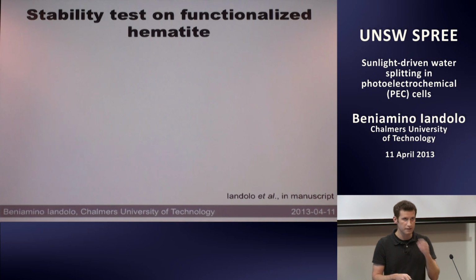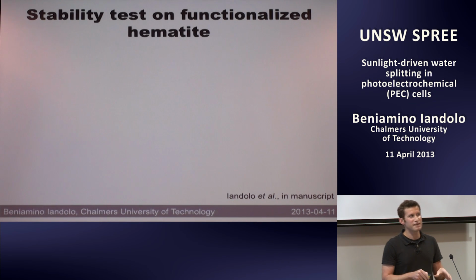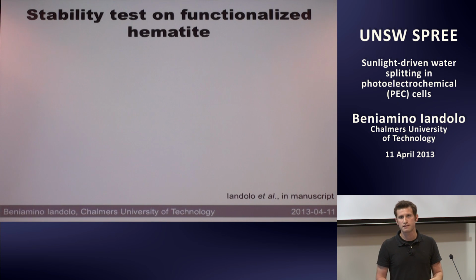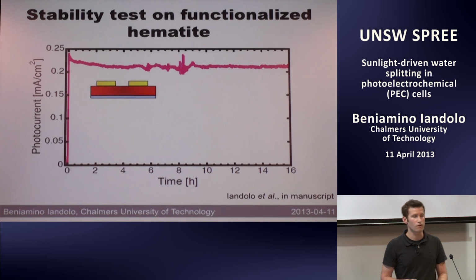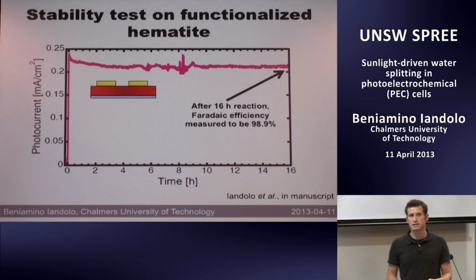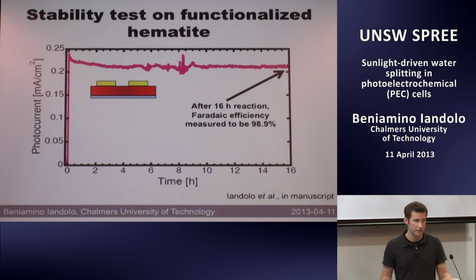Also, since the stability of these plasmon-enhanced photoanodes has not been investigated in detail in literature, we also thought of doing a stability test, not so long, but still around 16 hours reaction time of one of our functionalized photoanodes. And we can see here that after a certain transient, the current is stabilizing and does not drop over the whole remaining of the experiment. And still after 16 hours of reaction time, the Faradaic efficiency is basically 1, again, within experimental errors.